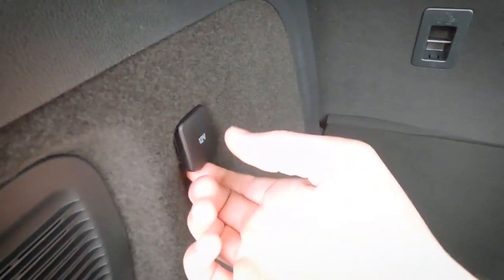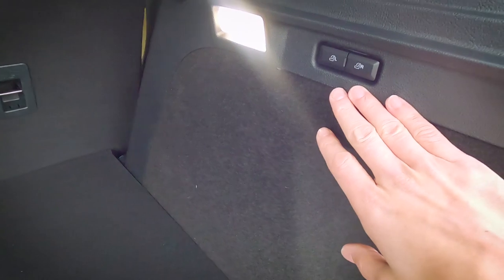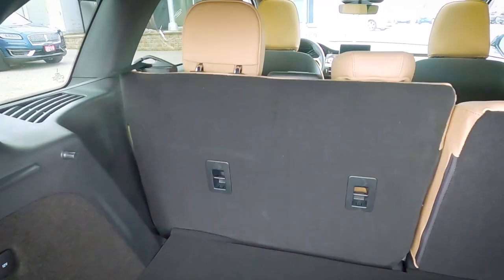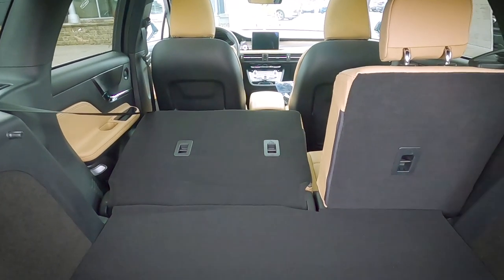Along the driver's side of the back, we do have a 12-volt adapter. And along the passenger side, we've got a little storage along the right side, and then we also have our power buttons in order to fold the seats down. It is just a button press along the side, so all we're going to do is press that, and as you can see there, it powers down. Then we manually have to lift the seat back up.